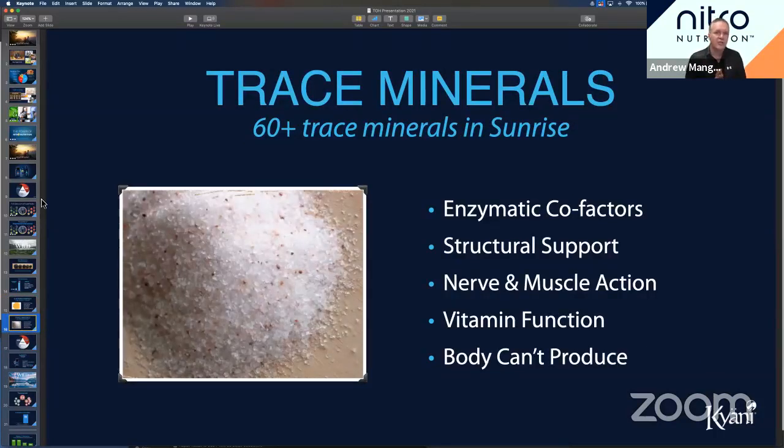Trace minerals are also another ingredient in our Sunrise. We have over 60 different trace minerals in Sunrise, and they are very key for enzymatic cofactors. They also help with your nerve and muscle action, but they also help with all of your vitamins getting the vitamin function that you need. You're going to need those trace minerals to do that.